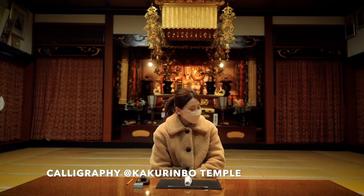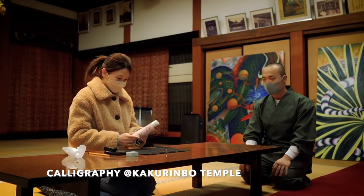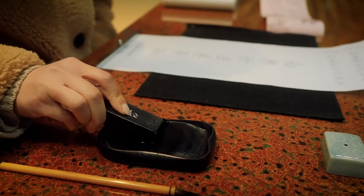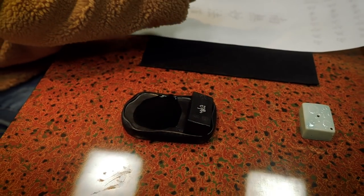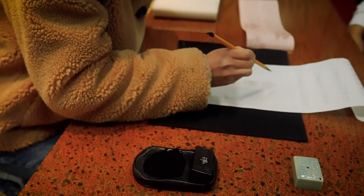After breakfast, I decided to try out one more activity at the temple. I'm not the best when it comes to writing kanji, but the monk said it's a very therapeutic thing to do and he used to do this every day during his training.